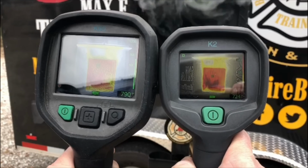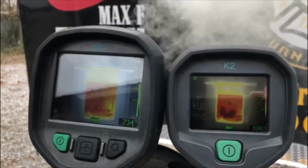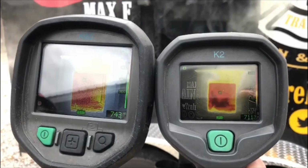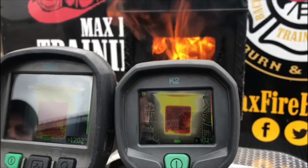It still looks like fire, but what does that fire need? The fire needs oxygen. That's all that fire needs. We keep the door open long enough, it's going to ignite like it just did. So big, big difference here.